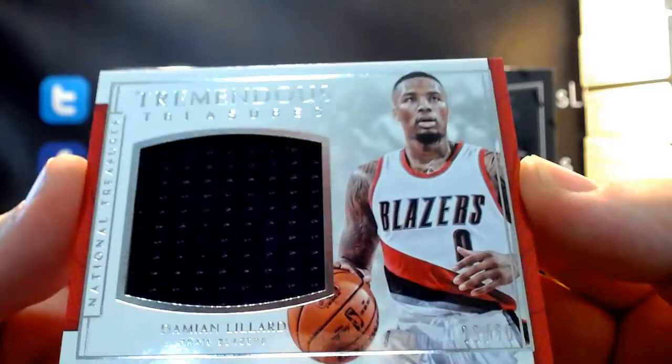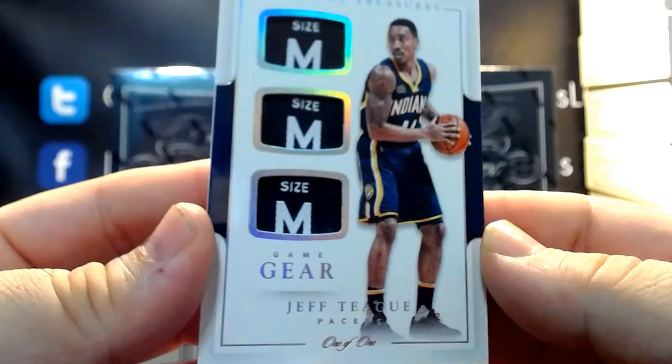Tremendous Treasures, Damian Lillard, out of 60 for the Blazers. Is this a random team? Random team coming up. Random big hit. One of one triple relic laundry tags. Size MMM.